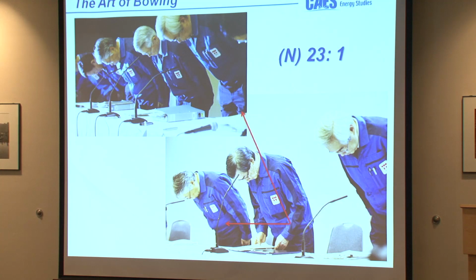Yeah, Corey? When you say the ratio is 23:1, are those relative ratios? Yeah, I think I looked it up in a Japanese almanac and an American almanac to see how many practicing lawyers there were in each country. This may be a little bit old. I think it was about 10 years ago that I looked this up.